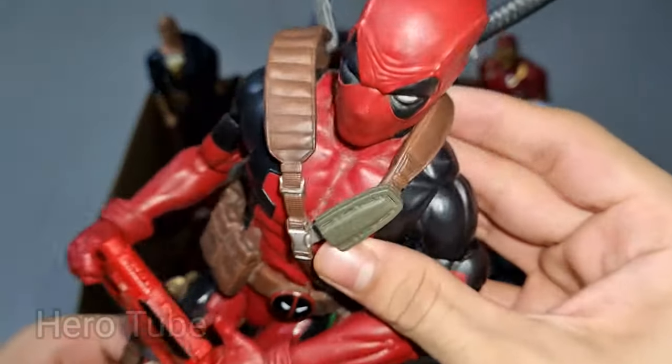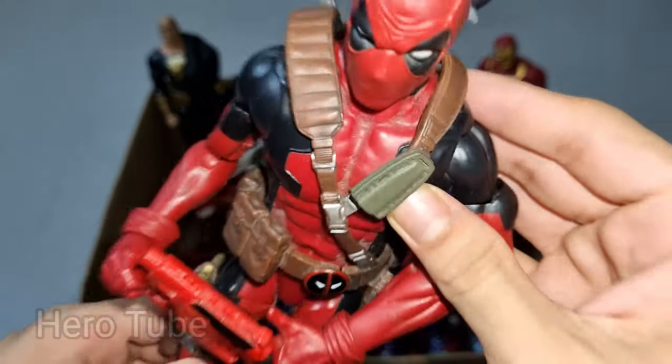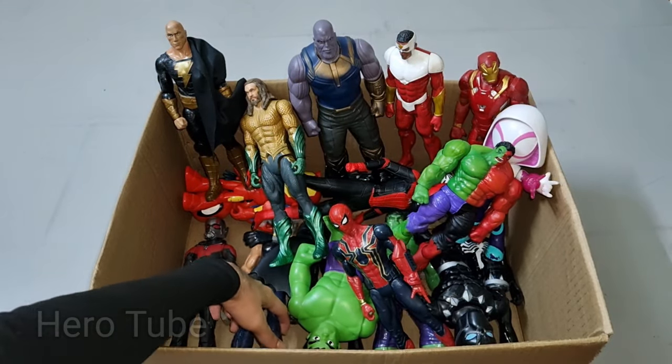It was so cool. The sharp swords on the back superhero, guys, nice. The Marvel superhero, this is Deadpool, super cool superhero with sharp swords on the back. See the next one inside, guys.